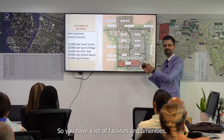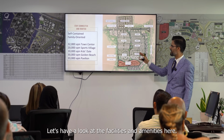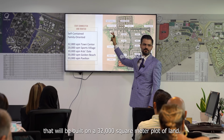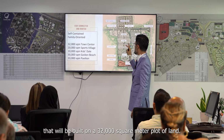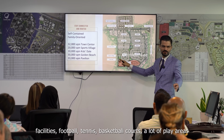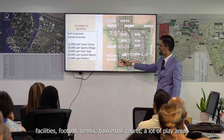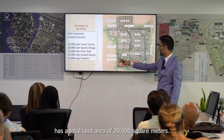So you have a lot of facilities and amenities, whatever a family needs. Let's have a look at the facilities and amenities here. You have a town center that will be built on a 32,000 square meter plot of land. You have a golden beach here in the center. Sports village with a lot of sports facilities, football, tennis, basketball courts, and a lot of play areas. Has a total land area of 20,000 square meters.